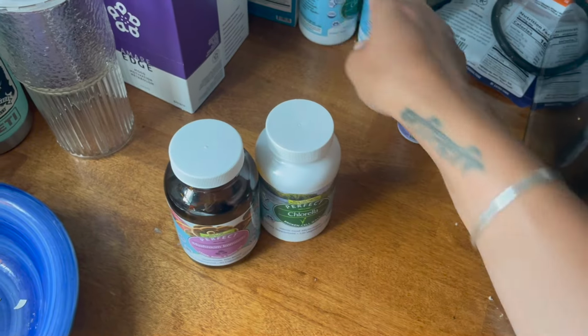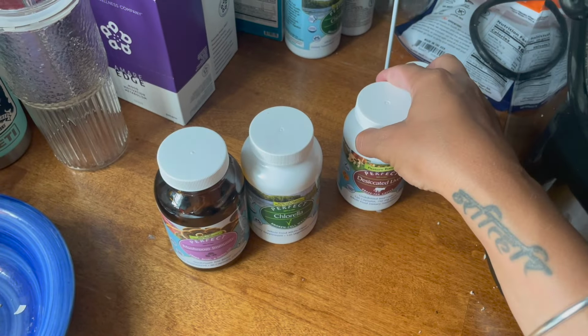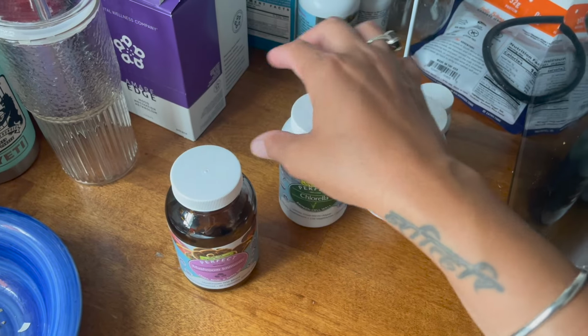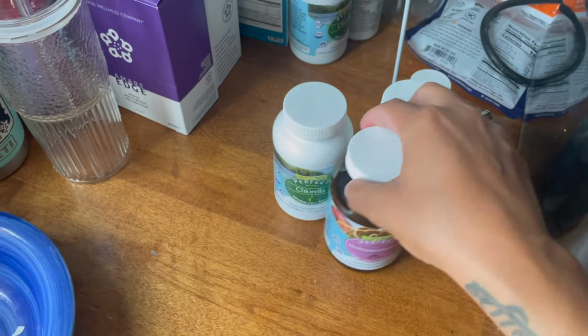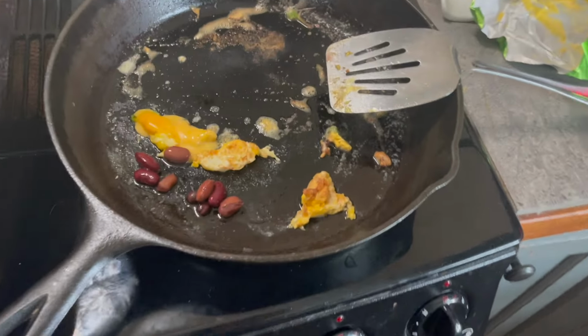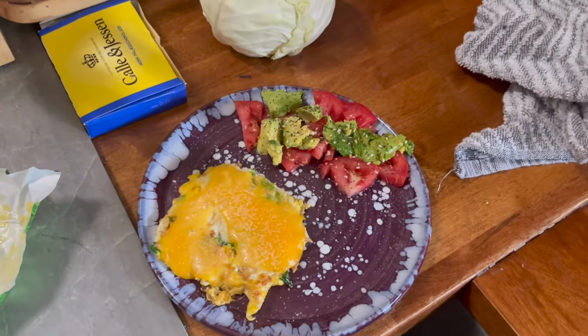So I get all of these for under $50, but beef liver for my multivitamin, chlorella for detoxing of parasites, mushroom immunity for all of that good immunity. It's like nature's Dayquil, so perfect during allergy season. And then I'm gonna make some happy juice. Okay, I can hear Millie stirring up there. Oh, now she's crying. I'm gonna turn off the camera, but getting breakfast done and I'm gonna go grab her.